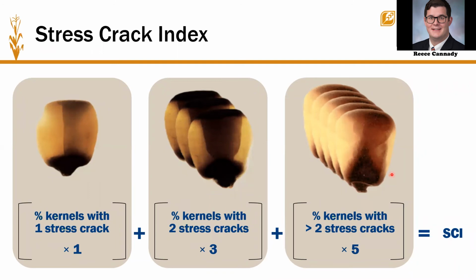So looking at stress crack index, I'm going to briefly explain this. Stress crack index essentially is a weighted addition of looking at stress cracks, so it takes into account the severity of the cracking. If you have a kernel that has one stress crack in it, you would multiply that by 1. If you have kernels that have 2 stress cracks in them, you would multiply them by 3. And any kernel that has greater than 2 stress cracks, you would multiply by 5. You would add that up and you would get a stress crack index.